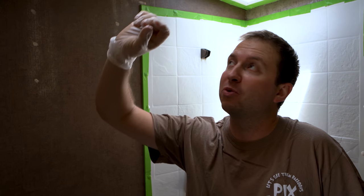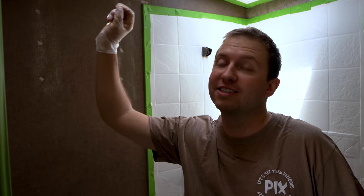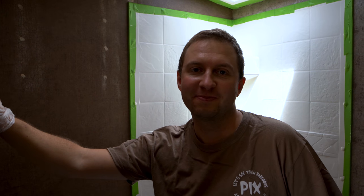So I'm in the bathroom. We're going to start by going around all the edges and just trying to cut in those lines as tight as I can. And then we'll go back over with the roller. And yeah, these brown walls will be gone. Sounds good.